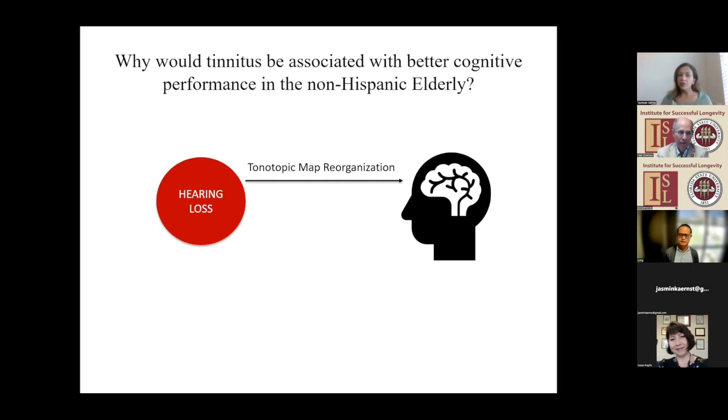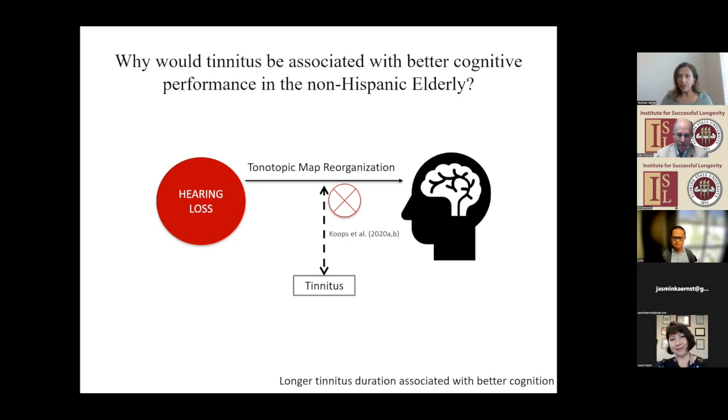So what we thought about is that hearing loss is known to cause tonotopic map reorganization over time. However, recent studies using MRIs have shown that if you have tinnitus in the presence of hearing loss, that tonotopic map reorganization does not happen. So it's like tinnitus is generating that sound that preserves your tonotopicity in the brain and doesn't allow for that reorganization. And a lot of this is going into how the temporal lobe is being reorganized to involve other sensory modalities, right? So it seems that with tinnitus, this is not happening. And a finding in our study that was consistent with that was that the longer your tinnitus duration, the better your cognitive performance. So it means that over time, that tonotopic effect continues and continues and continues. It continues to be protective.